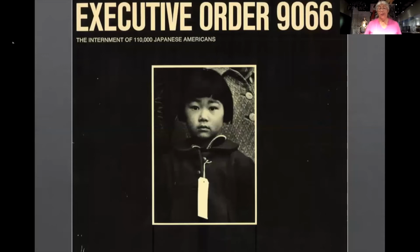Executive Order 9066 was issued February 19th, 1942. Take note, it was before the attack on our Elwood area in Santa Barbara. This fear was already gathering because of the attack on Pearl Harbor. Because of it, US citizens of Japanese descent, of Japanese heritage on the West Coast, were considered to be enemies, and they were ordered to relocation camps.